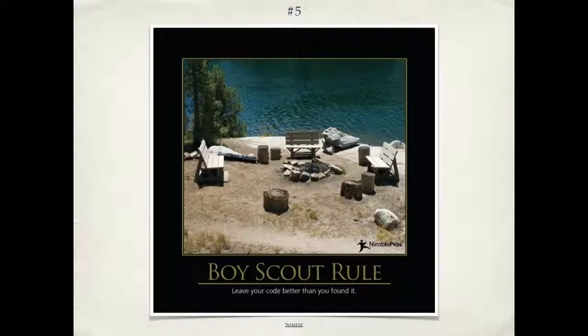Number 5 is the Boy Scout rule. In the case of code, when we talk about the Boy Scout rule, we mean leave the code better than you found it. With the Boy Scouts, it's leave the campsite better than you found it. So not only am I saying you should write clean code, but if you're going in, working on some existing code, take your new stuff, write it well. But take a few minutes and look at the surrounding code. Can I improve a variable name? Can I break up a method that's too big?